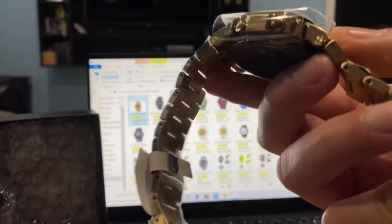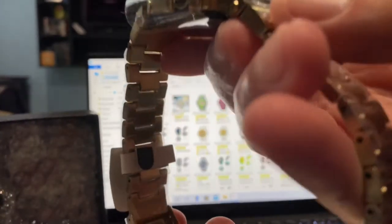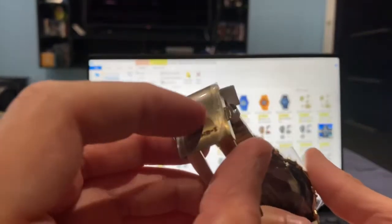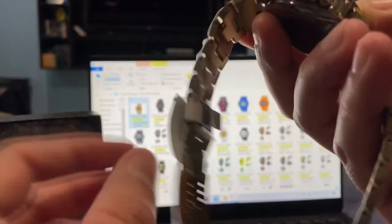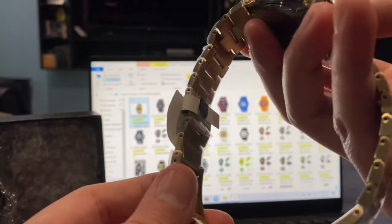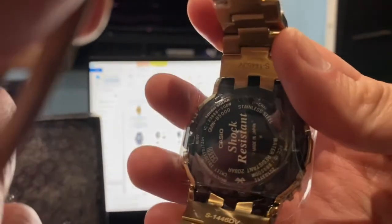And of course, it doesn't have any locking mechanism. This ain't no MRG, but I wish they could have put a locking mechanism right here. And then they could have at least let you adjust the watch, you know, to make sure. No need to take out any links, just move the inner parts in there. And the stainless steel case screw back.